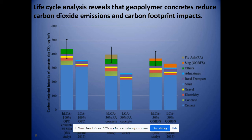These results are only from Australia, so there's currently a lack of data from other countries testing the geopolymer concretes. However, this data can still be used to help inform the cement and concrete industries in forming strategies for reducing future greenhouse gas emissions.